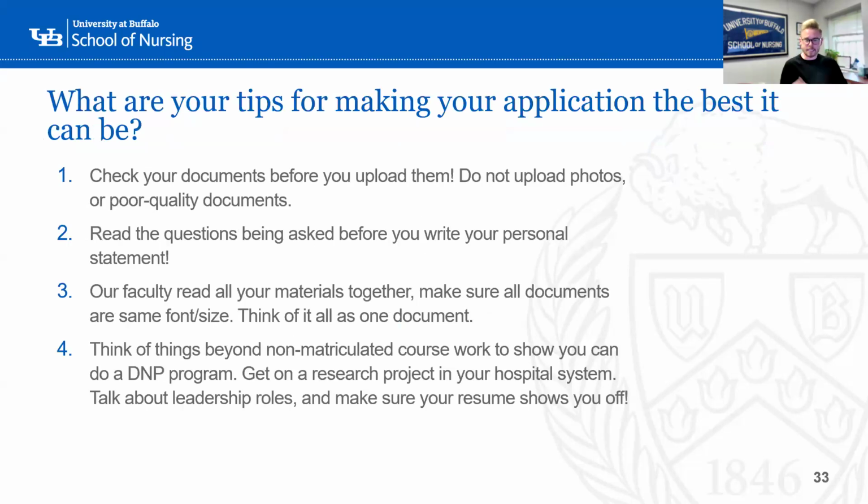What are my tips for making your application the best it can be? One, check your documents before you upload them. Do not upload photos or poor quality documents. Read the questions before you write your personal statement. I think I've stressed that point strong enough.